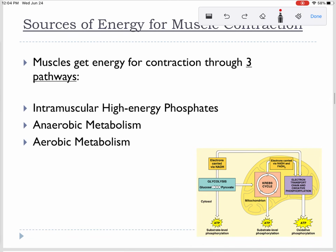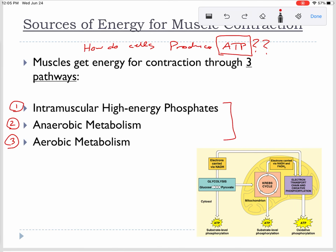Now, how do we produce ATP? How do cells produce this ATP? Through 3 pathways. The process of converting that fat or glucose into ATP, which is that usable form of energy, occurs through 3 pathways: 1, 2, 3. This is the process where we convert that glucose into ATP.